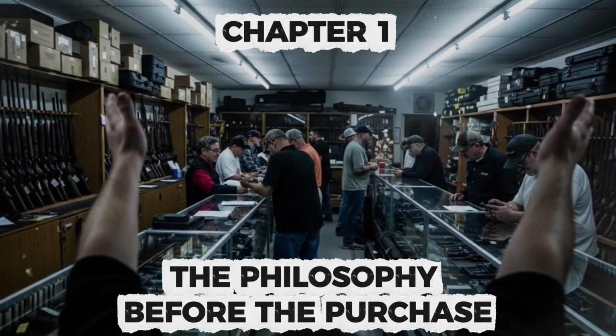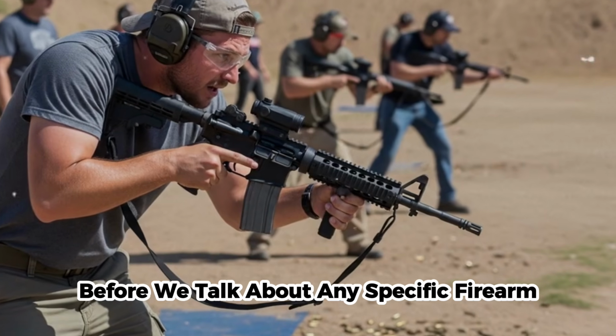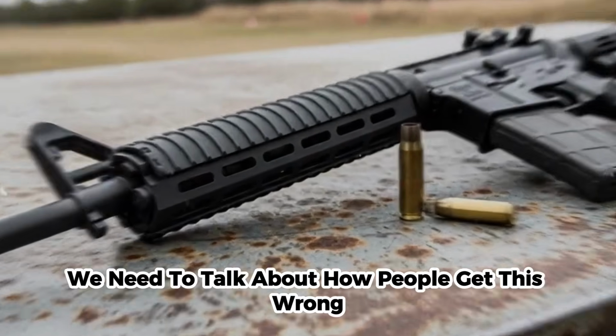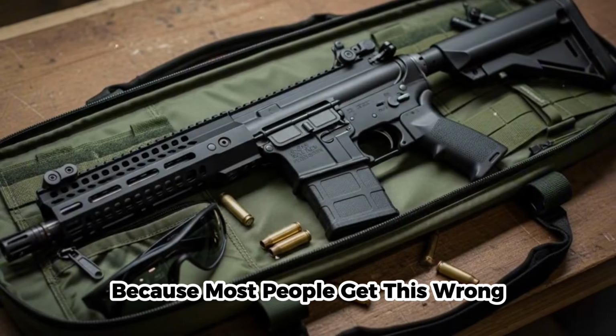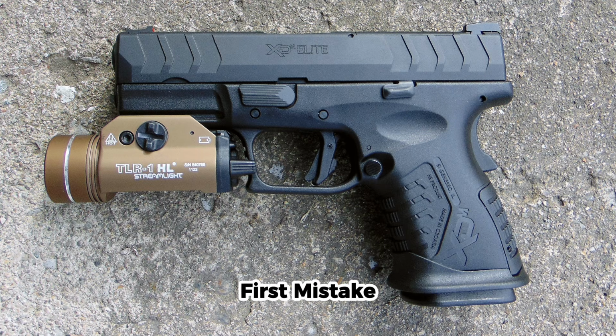Chapter 1. The philosophy before the purchase. Before we talk about any specific firearm or any specific piece of gear, we need to talk about how people get this wrong. Because most people get this wrong. The most common mistake is the best gun first mistake.